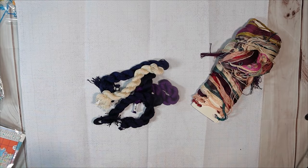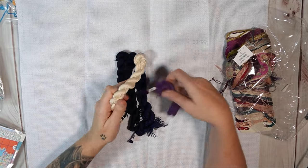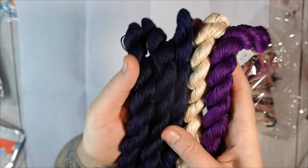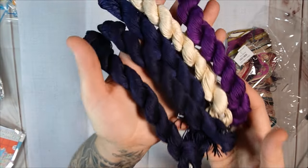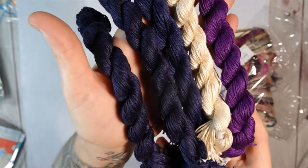Woo, we got purple. There's the dark blue I'm talking about, a bit lighter blue. So we've got 5 extra skeins of floss, and look at that purple. Oh, that purple. I'm just worried about the purple, okay? Look at that. It is fantastical. Very, very pretty, right? Now let me put that away.